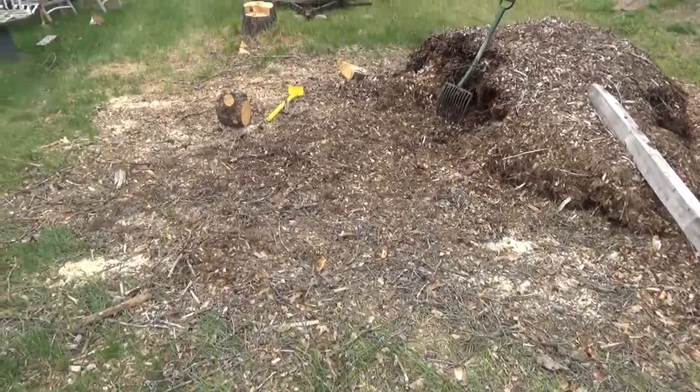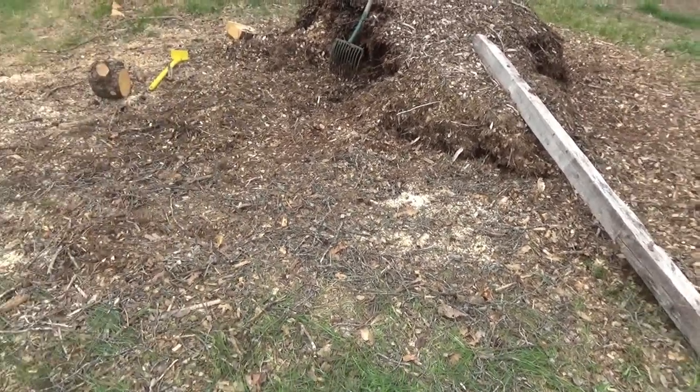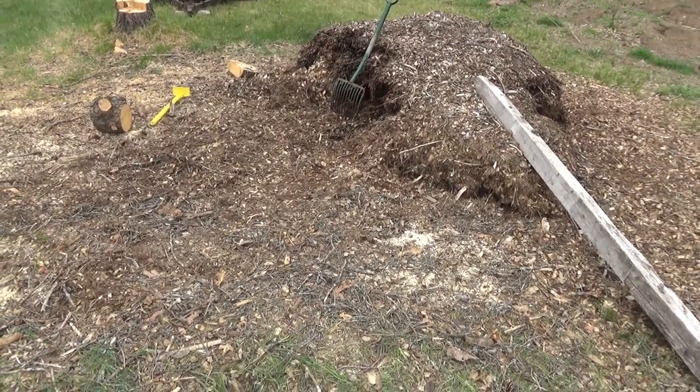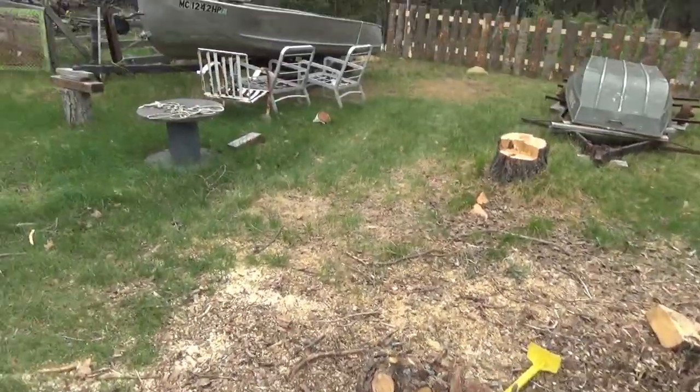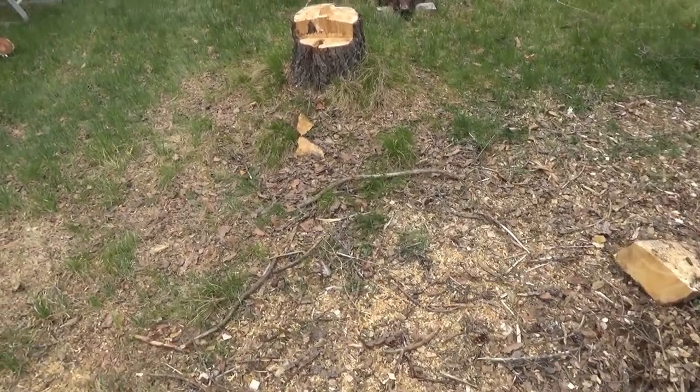Look at that. We got a big dent in that mulch pile. Hopefully we'll finish it today. That's going on the gardens. And yeah, then get this stuff out of here. Those chairs used to sit under the tree that is no longer. That's all that's left of it.